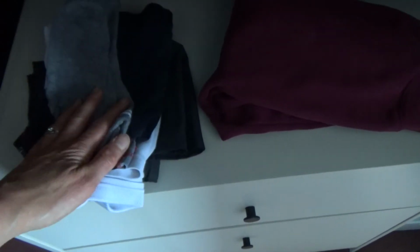So I normally do this in the morning, but actually I think I'm going to start doing it in the evening. I just find it easier if I do it at night time, and then I don't have to worry about it in the morning and rush around. So I've got his shorts here and his t-shirt for school, then some boxer shorts and his jumper, although I don't think he'll need his jumper.